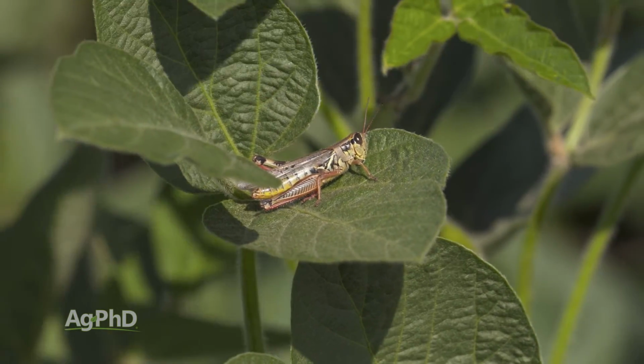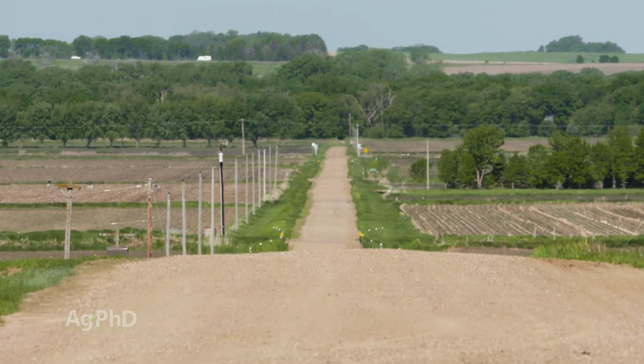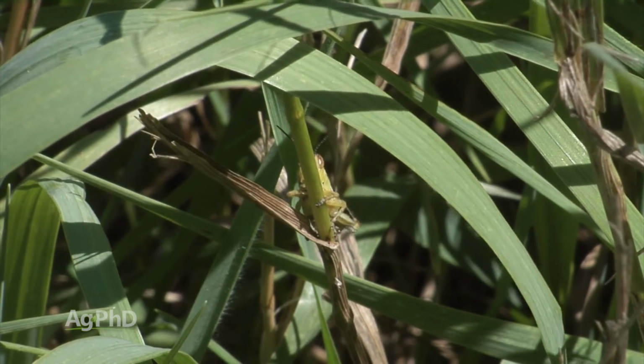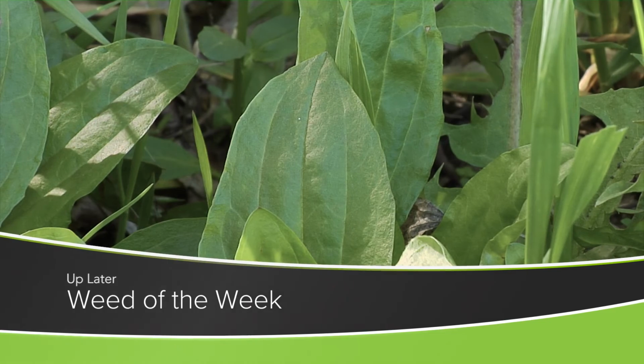So as you're driving down those country roads, just keep in mind the ditches need to be cared for too. Farmers are out there spraying the weeds, sometimes even the insects in those ditches, just so we can get more enjoyment out of that and so those problems don't spread into our fields. But one of the weeds that could be in the ditch is our weed of the week. We'll show you how to stop it coming up later in the show.